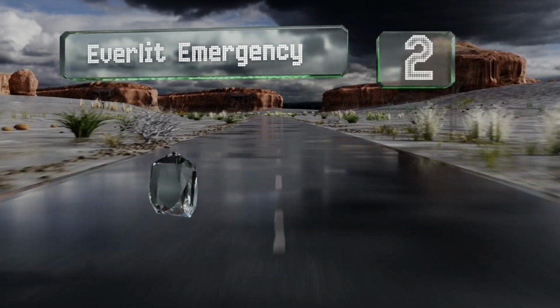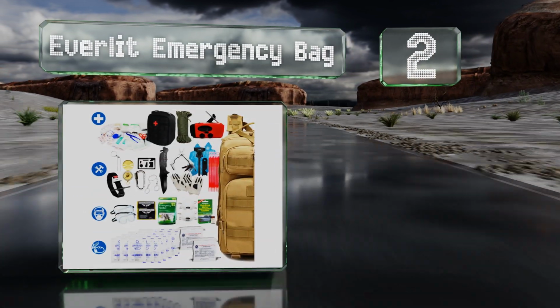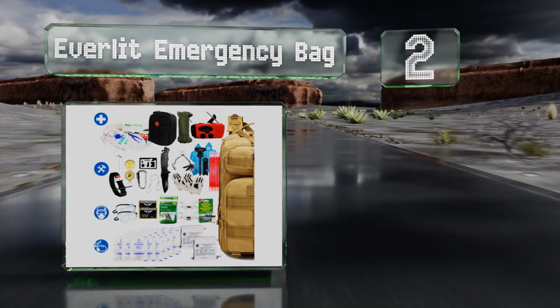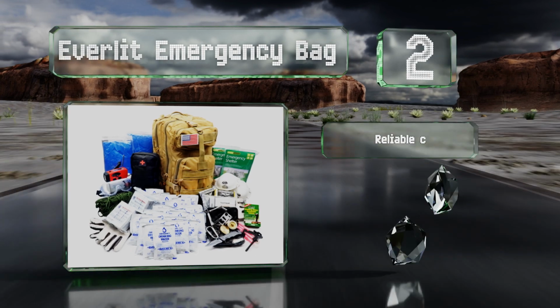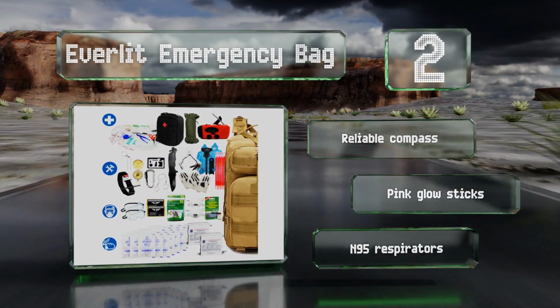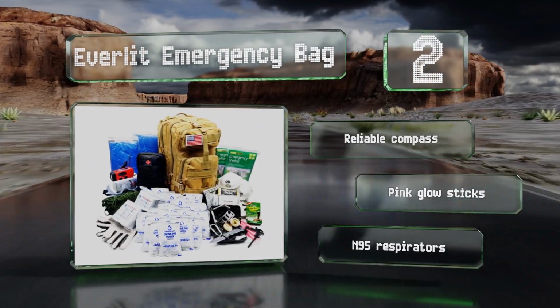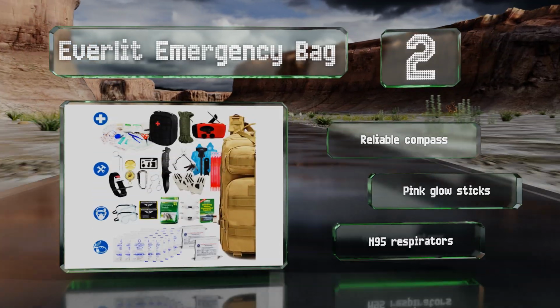At number 2, the Everlit emergency bag comes with one of the sturdiest packs on the market, complete with molle webbing and tie-down straps to ensure your load doesn't shift around uncomfortably. It also includes 100 feet of paracord, which is useful for a variety of situations. It features a reliable compass, pink glow sticks and N95 respirators.